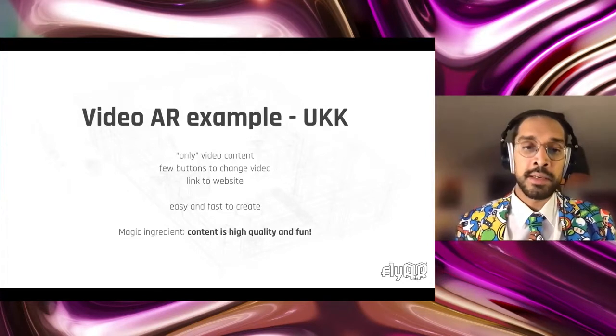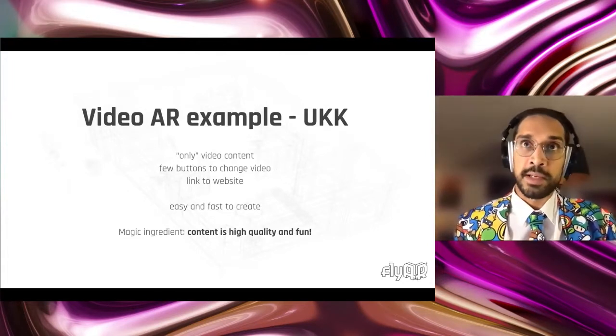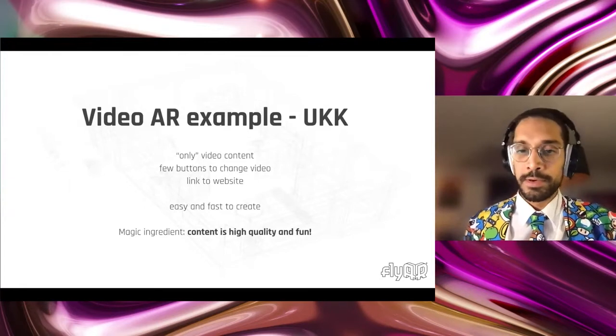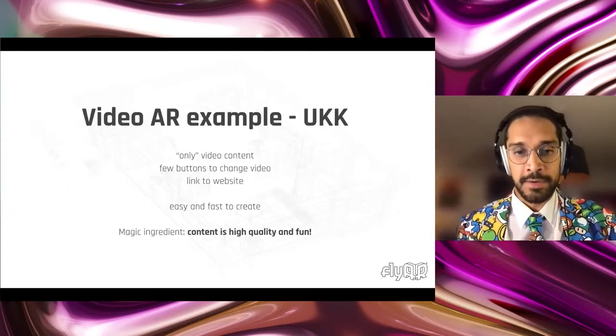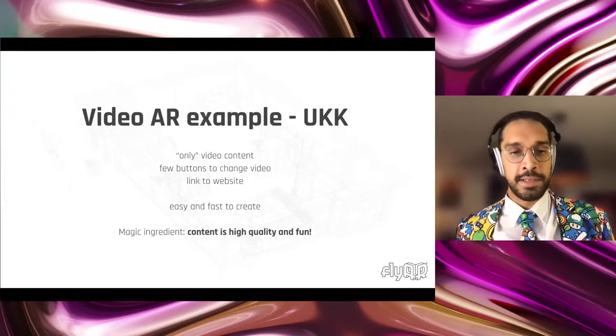And the magic ingredient for the previous example and for actually all augmented reality content is that the content has to be good quality and fun. And if you can make it slightly interactive, it's always a good thing.